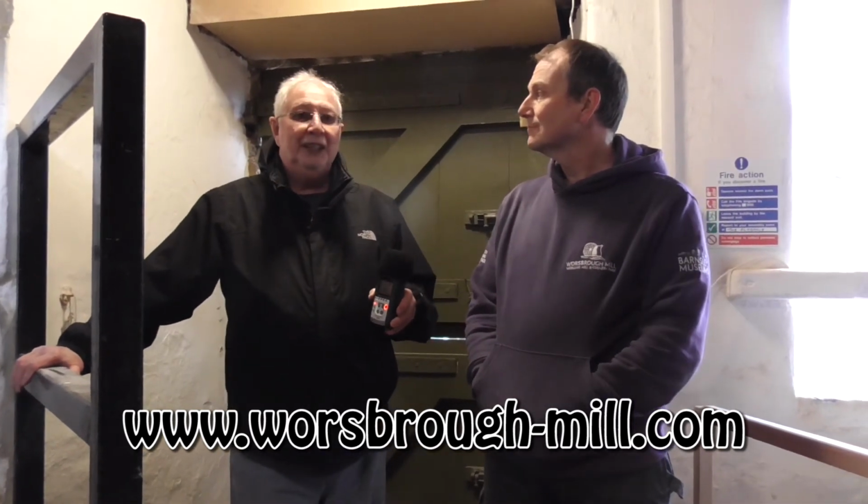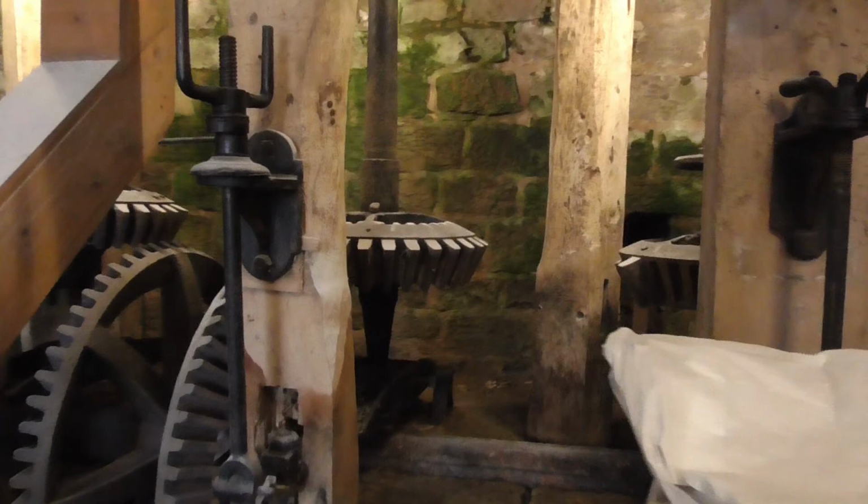You'll find it. The only thing we haven't talked about now is what's immediately in front of us, and I can see more gear wheels. Yeah, that's the machinery that used to drive those two sets of stones upstairs, but it's not connected anymore to the steam engine. So it's there again just for demonstration purposes, to show people what was there and how it used to work. Thanks very much indeed for your time.